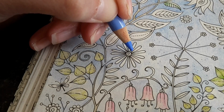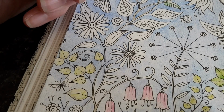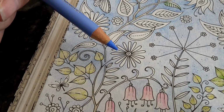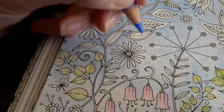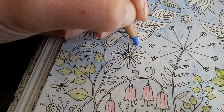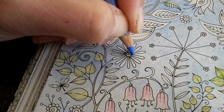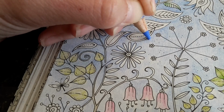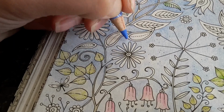Now for these areas in between the petals of the flowers, it is important that you have a sharp point on your pencil, and as you can see, I do not have a sharp point, but I have a sharp edge, and I'm using that edge to color in between the petals. If you find that hard using the edge, then just sharpen your pencil.